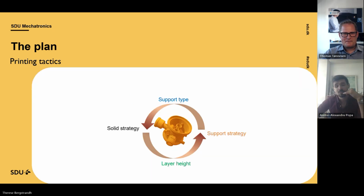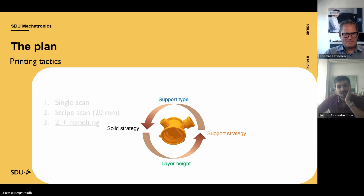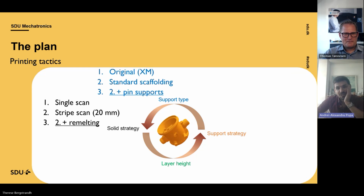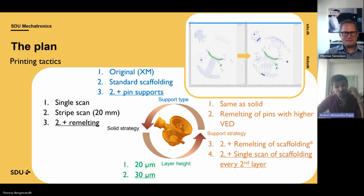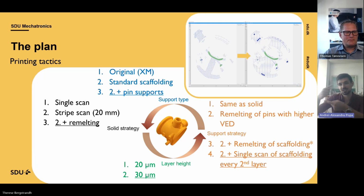And on the next slide, again, you can see we tried a variation of very many things, including the one that finally worked, which is not supposed to work, which I think is just tremendous. So we basically scanned or double scanned the solid, and we scanned the support structure every second layer. So that's not even supposed to work in that way. But at this point, we were willing to try anything because we were not going to let this thing not be printed, right?